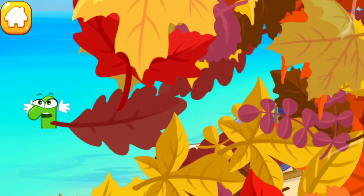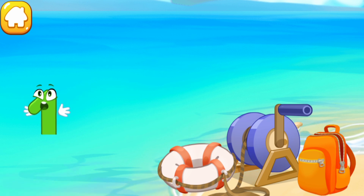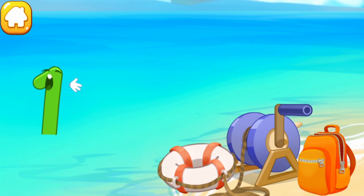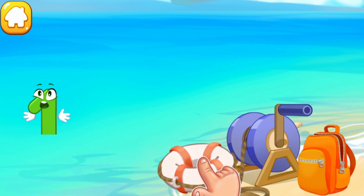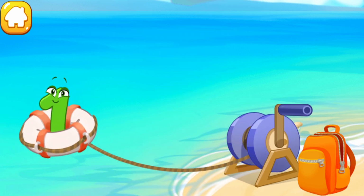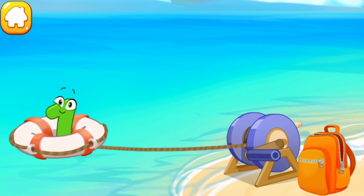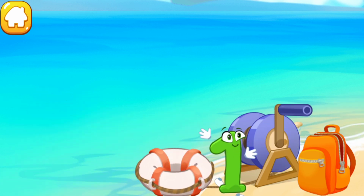The wind blew away the number one straight into the sea. Help it get out. Throw a lifeline. Caught it. Press the blue spool to pull the number one to the coast. You're doing great.